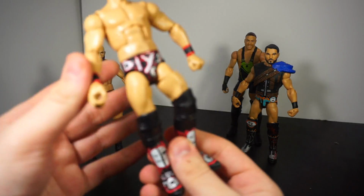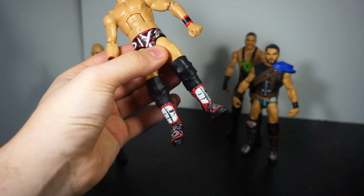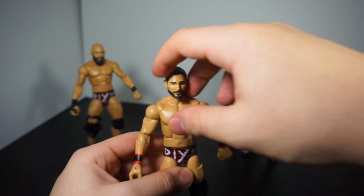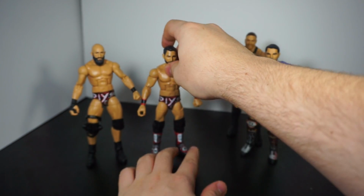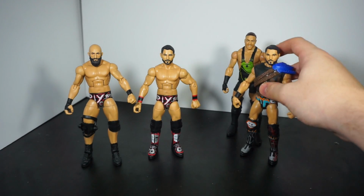And then as for Gargano, this was an idea I got from a few different people, so I'm sorry I can't name specifics. So I swapped the lower knees with some Defining Moment Sting ones so they don't look as short as they did on release. And you just roll the knee pads down, so it still doesn't look amazing. But it's way better than I think it originally came.